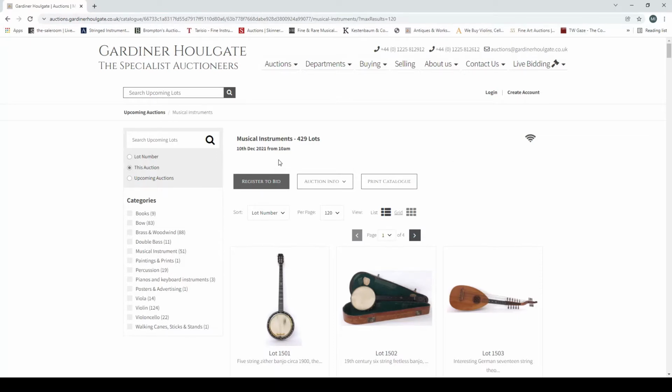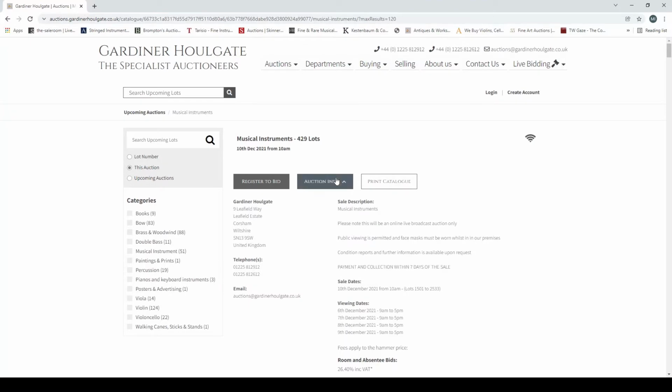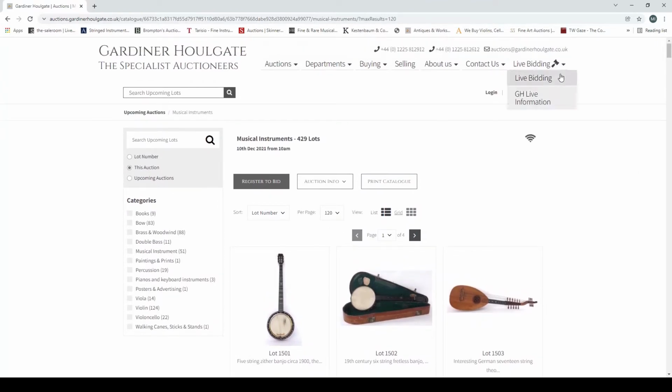The 10th is tomorrow, so it's the 9th today, so you've got one day to have a look at all of this stuff. 429 lots in the auction. Buyer's premium is 26.4%. This is a UK based auction, so if you're in Europe or international, watch out for fees and things like that, so read up all of the terms.